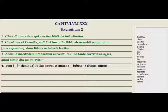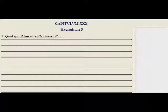Okay, go through and try exercise 2 on your own, and let's try exercise 3. Quid agit Julius ex agris reversus. So what does Julius do, having returned from the fields? Julius ex agris reversus lavatur in balneo. He is washed in the bath. Ex agris reversus Julius balneum petit. Having returned from the fields, Julius seeks the bath. Again, if you give a correct form, go back and try to give this sentence the way that Orberg wrote it.